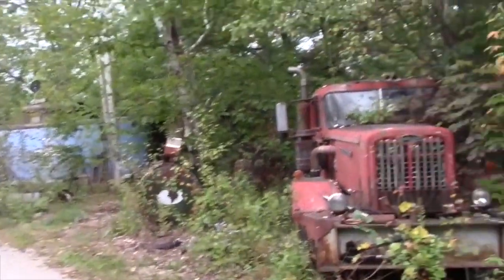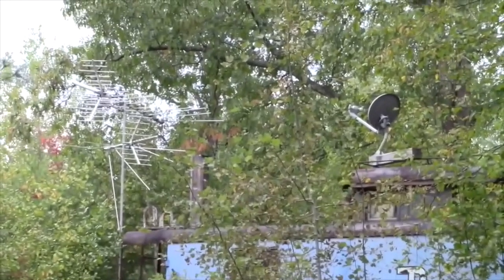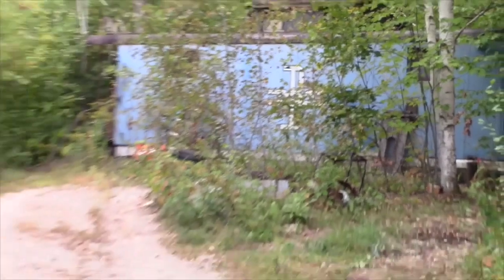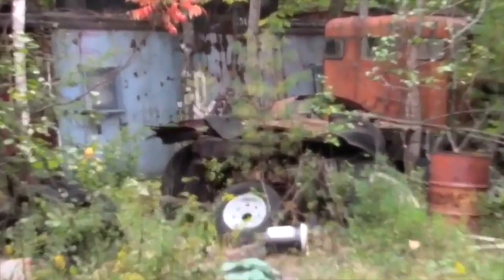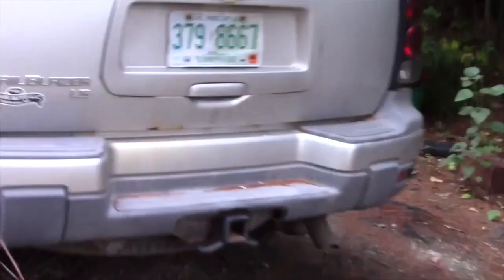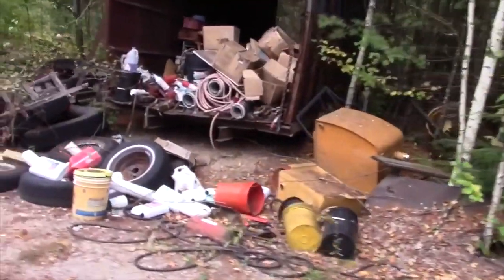And then there are two sections of train. They are painted blue, and one has antennas and a satellite dish on its roof, suggesting that somebody may be staying in there or being kept in there. Parked on the right-hand side of the road is a silver Chevy Trailblazer, and it looks like it's kept in pretty good shape. And it is parked right next to this overflowing pile of junk.